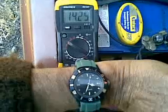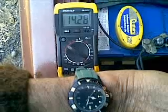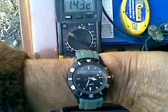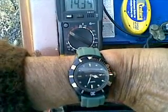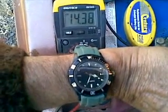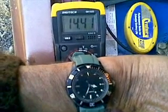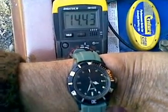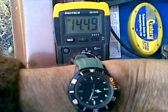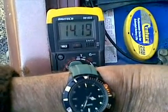Just before I go, there's been a little ray of sunshine. Perhaps the clouds disappeared. Took it only to 14.5, didn't it?